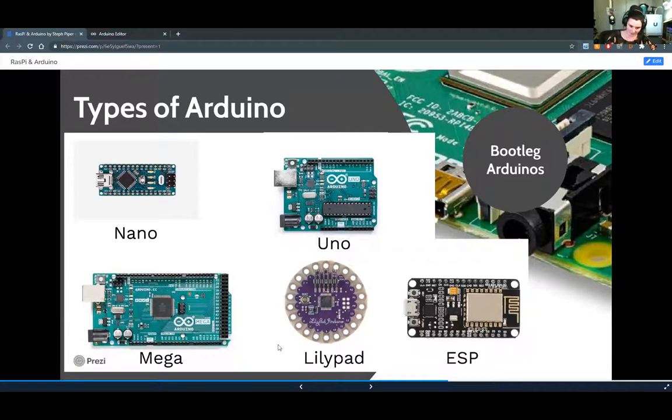And the last one here, which is this round board here, is the Lilypad. And this is specifically designed for wearable technology projects, which is an area that I'm pretty excited about. So the idea with this one is it's round so that it doesn't catch on your clothing when it's embedded in there. And it's got these big, nice tabs sitting on the sides here, which let you use conductive thread to sew into the inputs and sew in sewable LEDs, sewable sensors, all kinds of great stuff that let you do some pretty cool wearable tech projects.